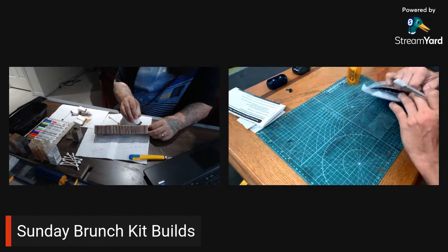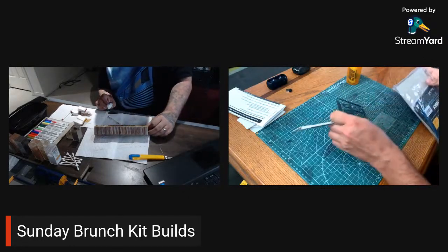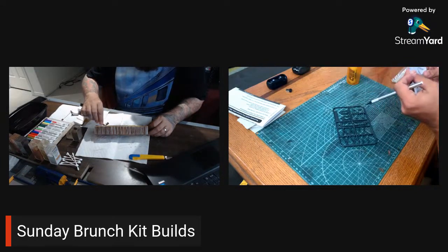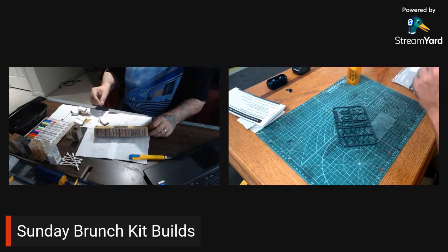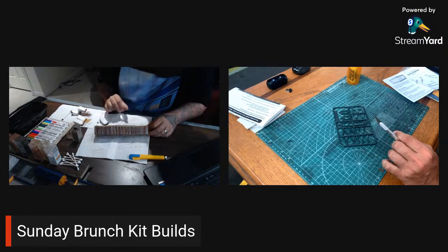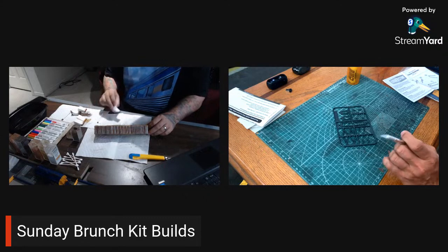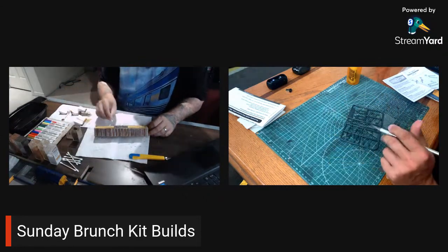Hey, everyone. I've actually never put these together, so we'll see how this goes. Can't imagine it being too crazy, right? Couple of pieces there.